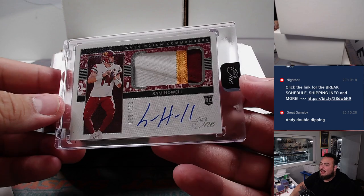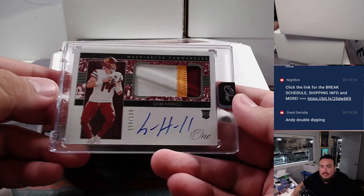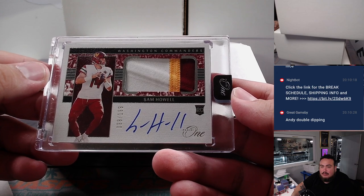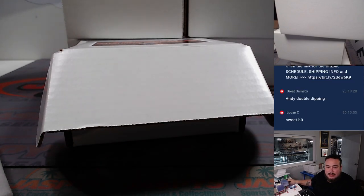Beautiful Sam Howell. Three color patch and autograph to $199. And I don't know if we've hit a sell sheet yet, or something like that, but I don't think so. But look at that. Very nice. Washington Commanders, NFL, another one for Andy. I think Andy got like four or five straight of those spots, and it's paying off. Three straight hits for Andy.